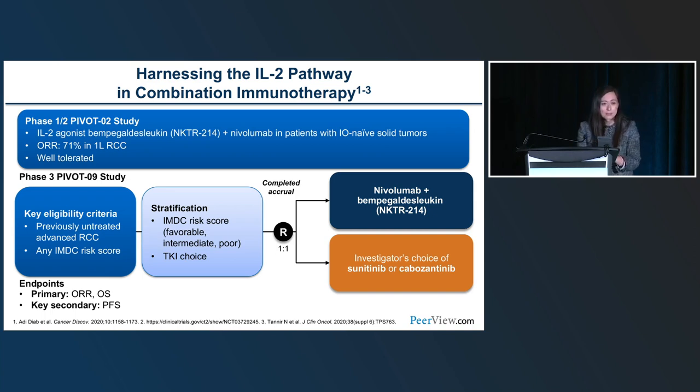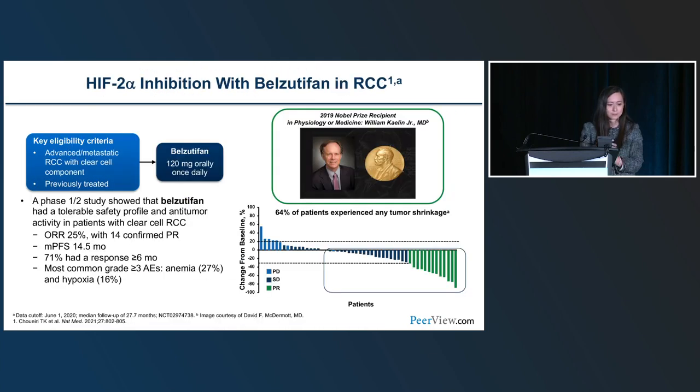The PIVOT-09 study now has finished accruals. This is a phase 3 study in the first-line metastatic setting, benchmarked against sunitinib or cabozantinib, and with the combination of nivolumab and bempeg-galdesleukin. So I think all of us are looking forward to seeing the results of this study that really harnesses what interleukin-2 can do for our patients.